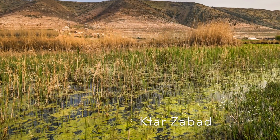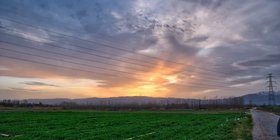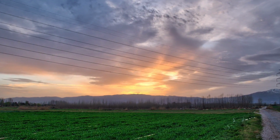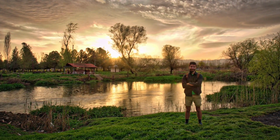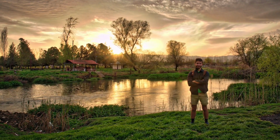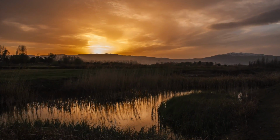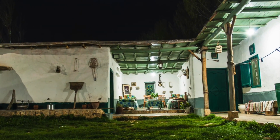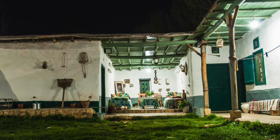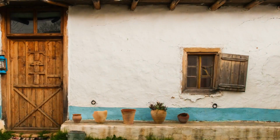Towards the end of that day, we drove a little further to Kfar Zabad, which is a wetland. The sunset among the swamps was quite an experience. We spent that night in Taanayel Eco Lodge, a charming traditional guest house.